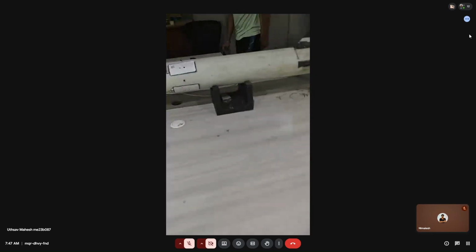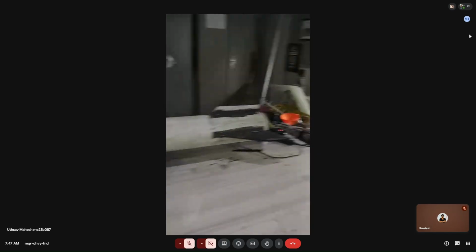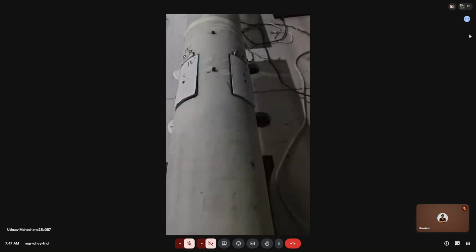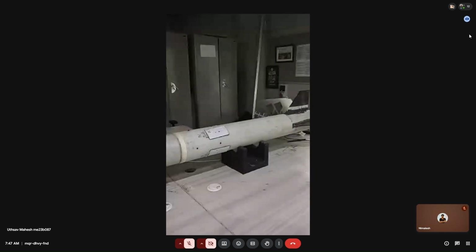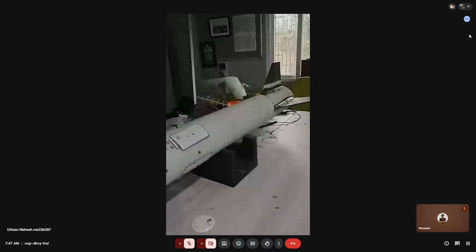Hello, Paul. I'm Anthony. I hope you can hear me. Yes. Okay. So we have assembled the entire air brake system onto the booster tube. It's placed right after the engine bulkhead. We have four symmetrically attached flaps. Currently the flaps are made of fiberglass, but we'll be going with aluminum-based flaps, which are being manufactured right now. We can show you the deployment of the flaps right now.